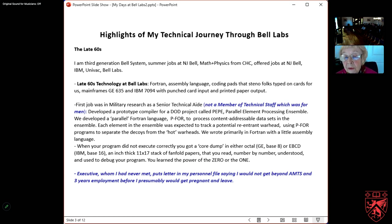All the men were hired as members of technical staff, full members of technical staff. All the women were hired as technical aides, of course, with lower salaries. We worked side by side, however, and did the same job. My job was to write the compiler for the parallel Fortran language. I'll give you a sample of what that language looked like.